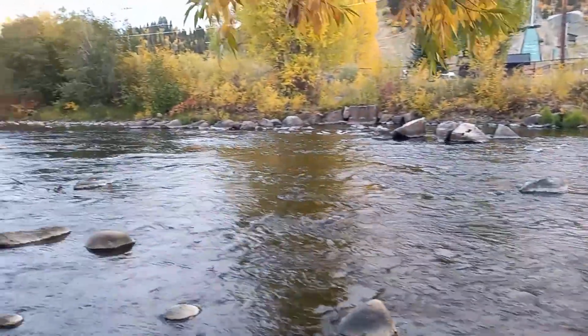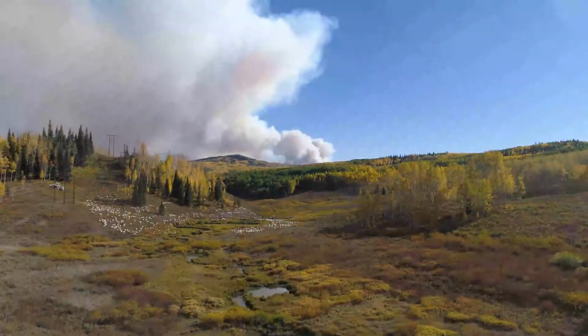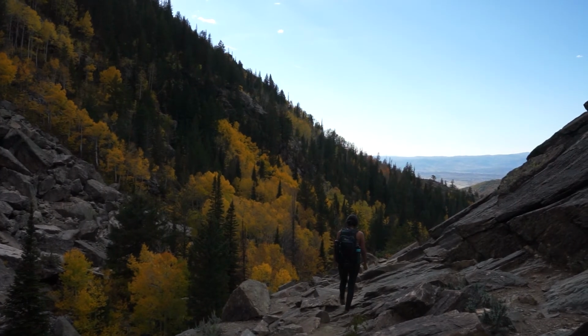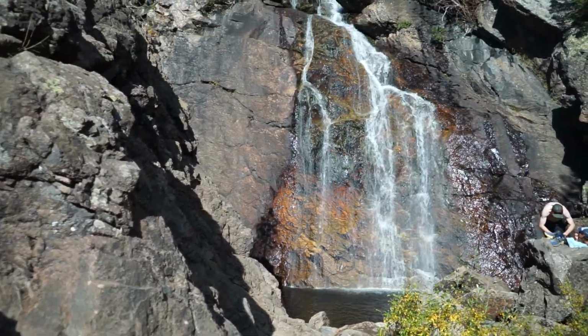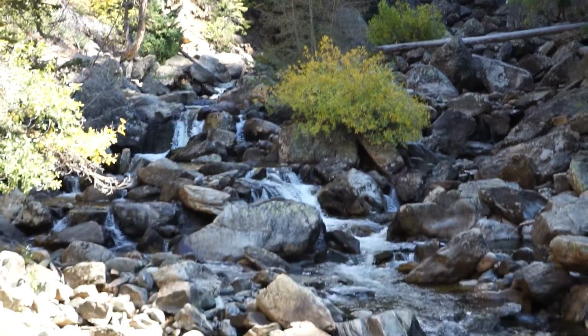Another thing to check out here is Rabbit's Ears Pass, and here you'll find quite a bit of hiking or snowshoeing, and if you come during the autumn season, the fall colors are amazing. And north of the town of Steamboat, you'll find a ton of hiking opportunities, whether you're going to Steamboat Lake State Park or just going to the famous Fish Creek Falls.